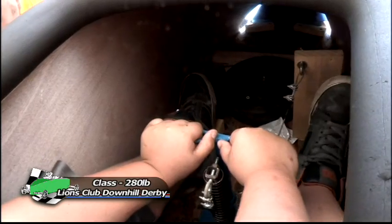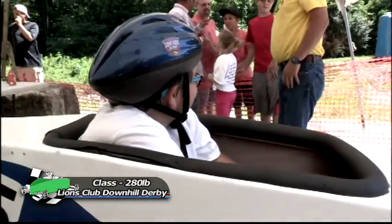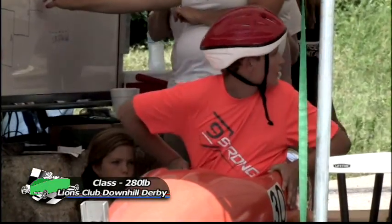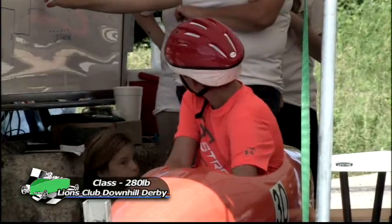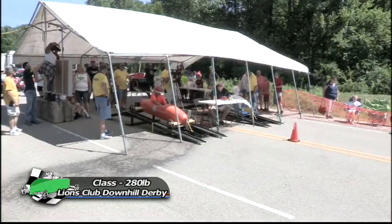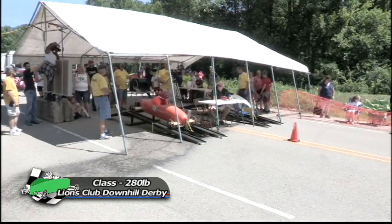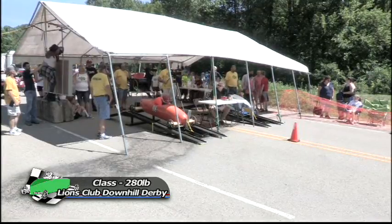Nice shot there inside the car of Walford. Look at that, he's pumped up. He's ready to go. And you see the car of Hornsby, number 30. Again, definitely contrasting the styles of cars.